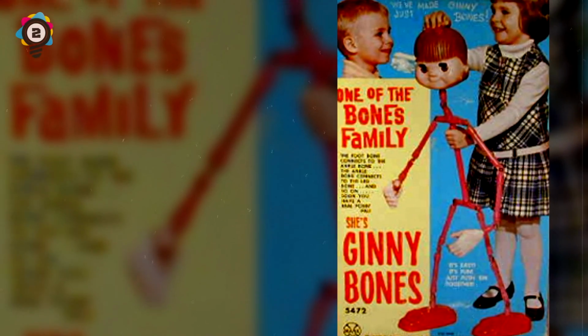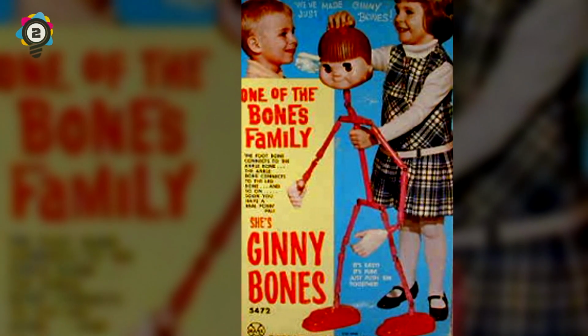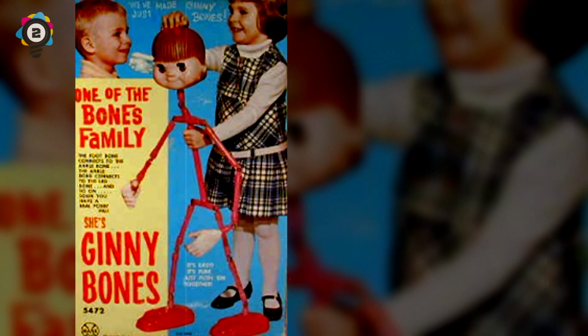2. Skinny Bones. Okay, we're sorry, but how is this not creepy? Let's ignore the gangly, skinny limbs for 1 minute and focus on the face of this thing. That is the face of a denizen. That is almost guaranteed to give kids nightmares.